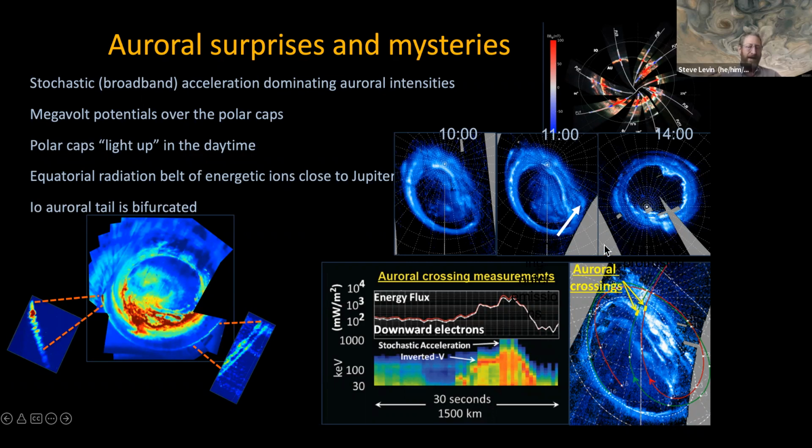So it's not lit by sunlight that's doing that. These are high energy particles hitting the atmosphere, but somehow we're not hitting as much in the nighttime as they are in the daytime. And we, of course, would never have known that if we weren't there to look at it with the ultraviolet spectrometer over the poles.